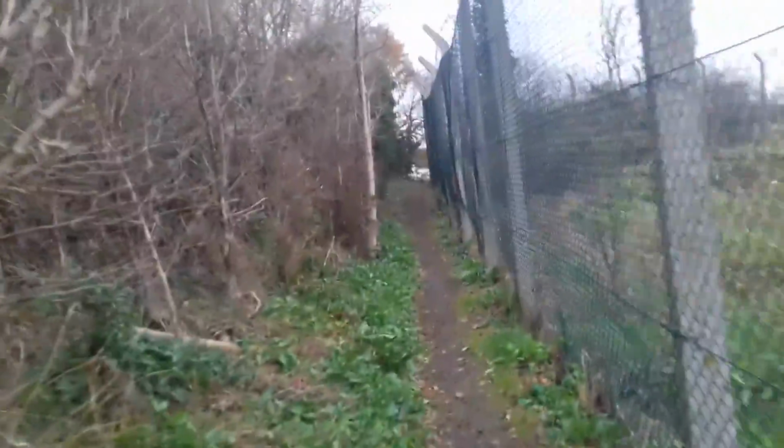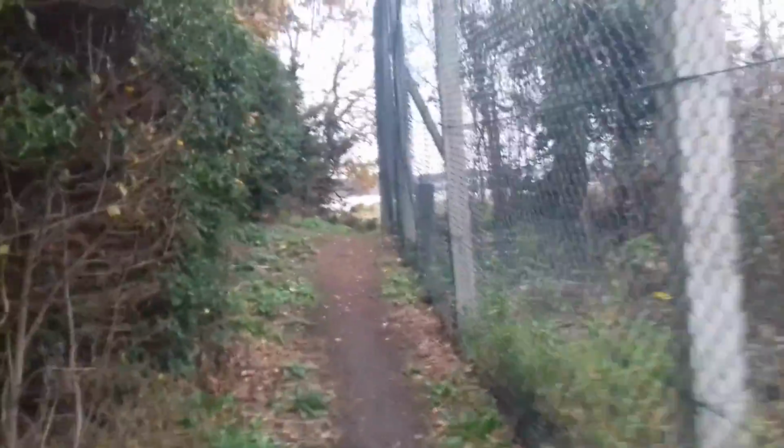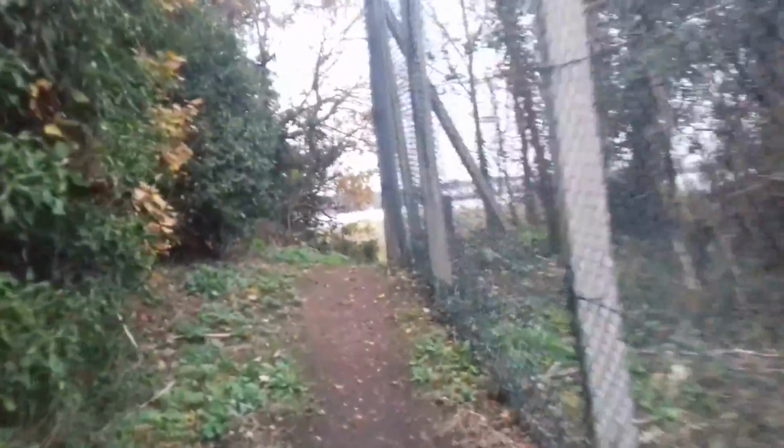Yeah, looks quite interesting. Don't really know too much else about it. If anyone does know, get in the comments as always, of course. You'll probably know more than us, or if you live around this way. But yeah, we saw a couple of soldiers about. Interesting stuff. Right, we're coming back out to the River Medway now.